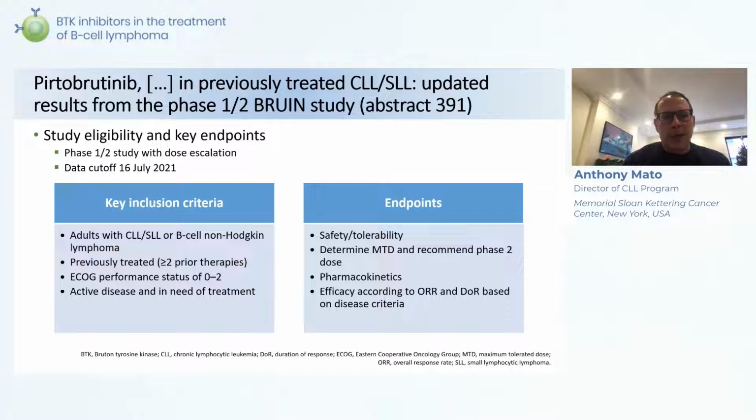As a little bit of background, in the current space of CLL, we're using covalent BTK inhibitors like ibrutinib. They're very active drugs, but we do see a lot of discontinuations due to adverse events or due to resistance. And so there is a major unmet growing need where we need new novel targeted therapies for managing patients with CLL who've been through drugs like ibrutinib or acalabrutinib, or those drugs plus venetoclax.